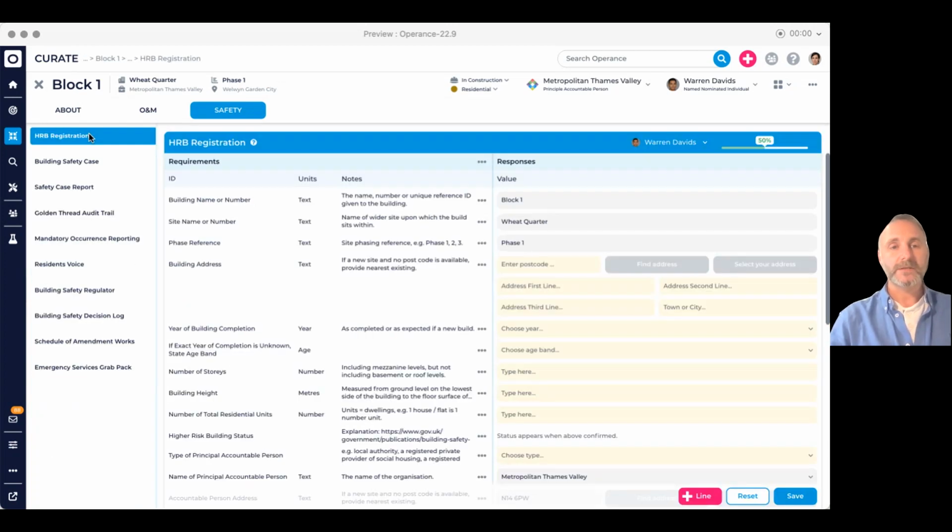Now, coming back to Operance, we've also shown in other demos, as you may have seen already, that we have the golden thread audit trail already there as well. So the golden thread audit trail is in essence built off blockchain technology. And what that means is all the information is stored in an immutable ledger, which is built off blockchain technology. In essence, everything that happens within your golden thread is tracked and it's stored, and it can go back to any point in time. It's immutable in the sense that nobody can switch it off. That's happening all the time, and it's safe and it's secure. So you, as the building owner, have always got access to your golden thread audit trail.